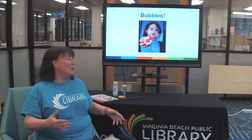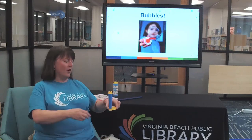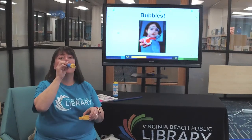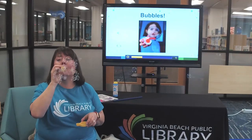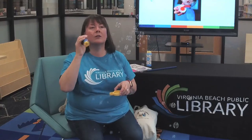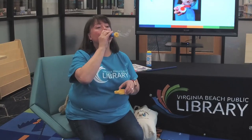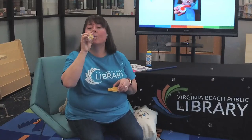Oh, if you have some soap at home and a pipe cleaner or a little piece of wire, you can make a bubble blower too. Kids love bubbles. What's great about bubbles is they're good for fine motor skills. They're good for eye tracking for very small babies. They're easy things to do that help their development in so many ways.